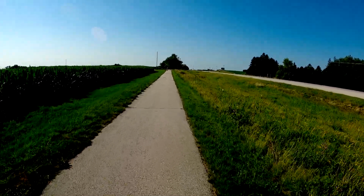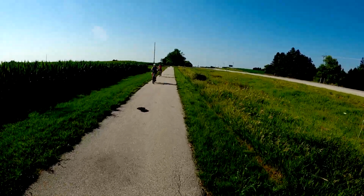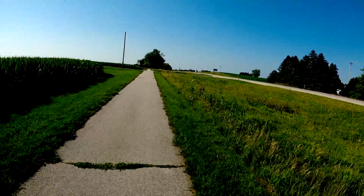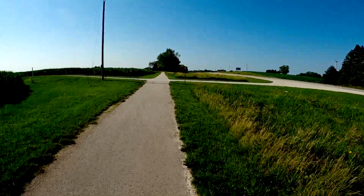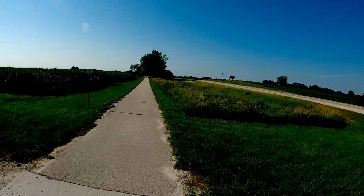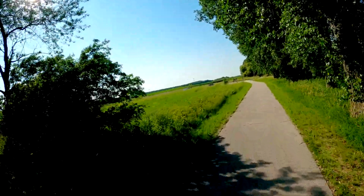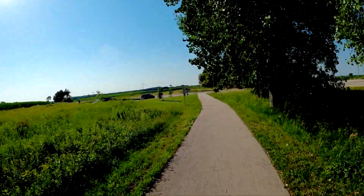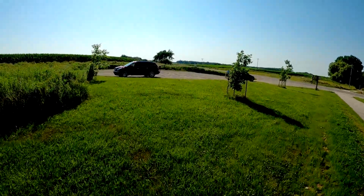Well, it looks like we're just about back to where we started. Oh, see if I hear anything from these people. Didn't hear anything, but I think the first person nodded at me. I could go back and ask them. Halfway tempted to go up there along the corn line there, but I don't know if that would come back down into the parking lot or not. Maybe not. Well, looks like we're back here.